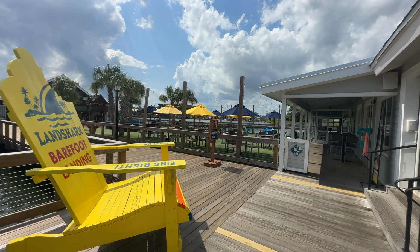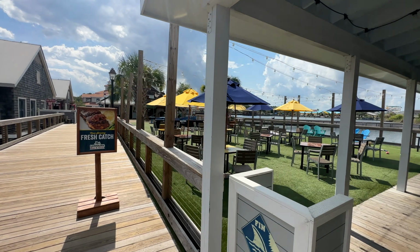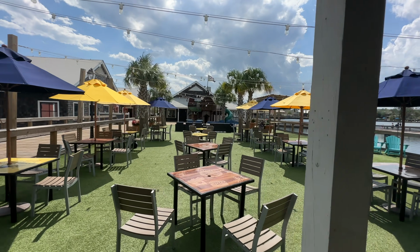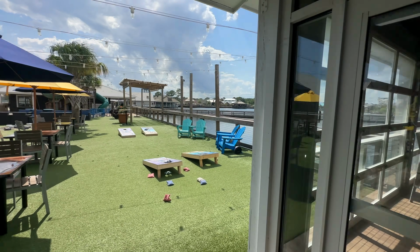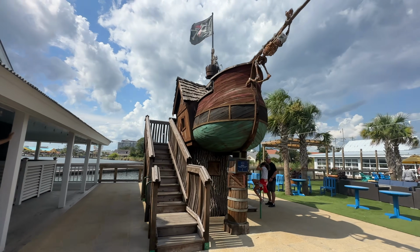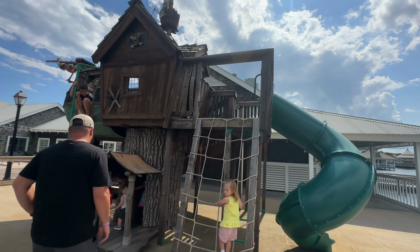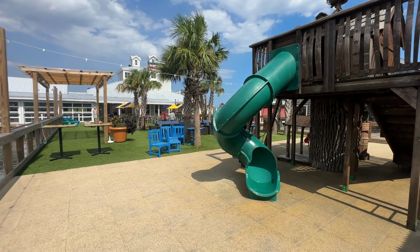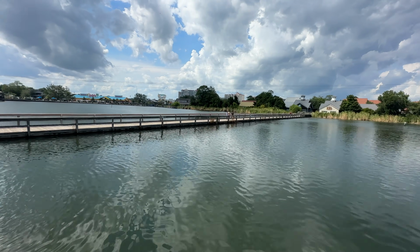As we come to the Land Shark Bar and Grill, it's going to serve some tacos, salads, seafood, handmade burgers. And I just wanted to give you a look at their outdoor seating area. You've got some cornhole boards over here to the right, so if you want to sit, play some games along the water. And you also have lots of indoor seating as well. I love this little pirate ship area. If you have little ones, this would be a great area to hang out, enjoy a nice cold beverage, grab some wings or whatever type of food you want to grab, and enjoy the views here at Barefoot Landing.